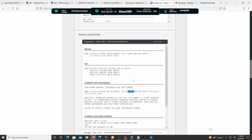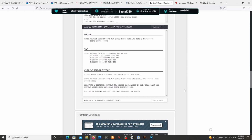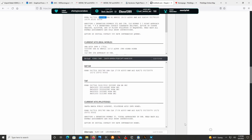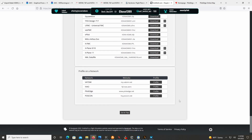96. And that's with Quebec. I'm not going to do CPDLC. I'm just going to request a clearance. I'm taking off 20. The wind is calm. It's hazy. Santa Maria is landing 30. Visual approach is in use.